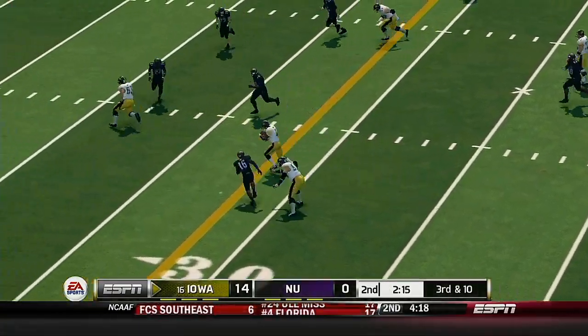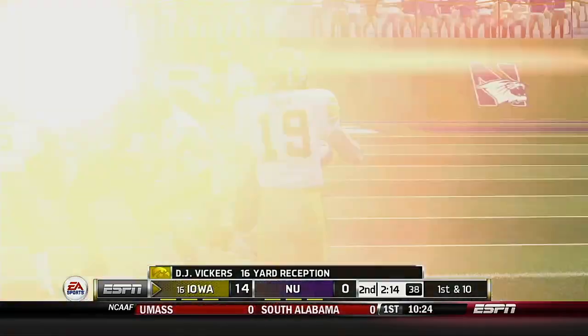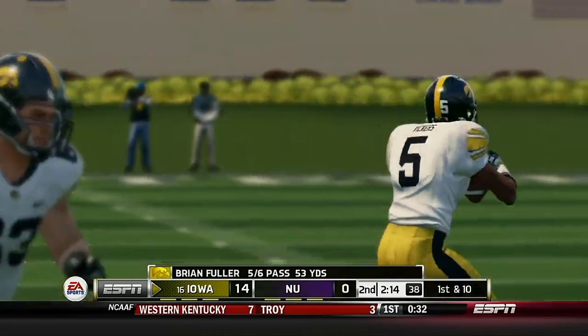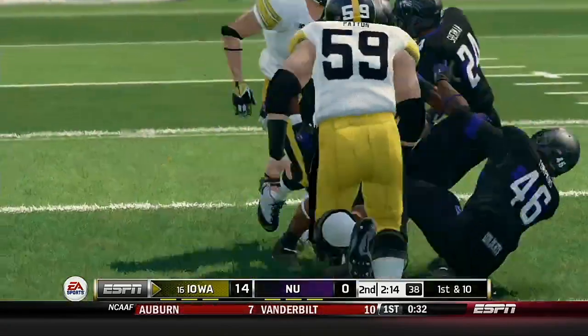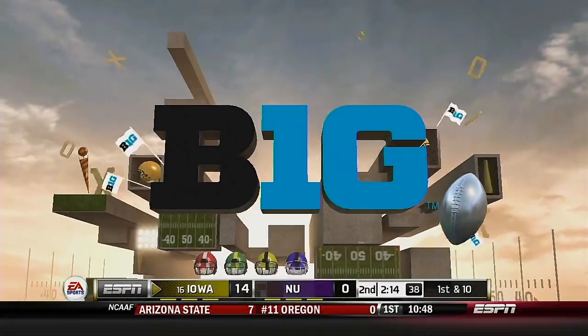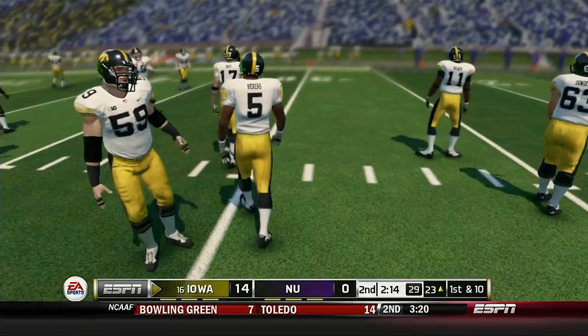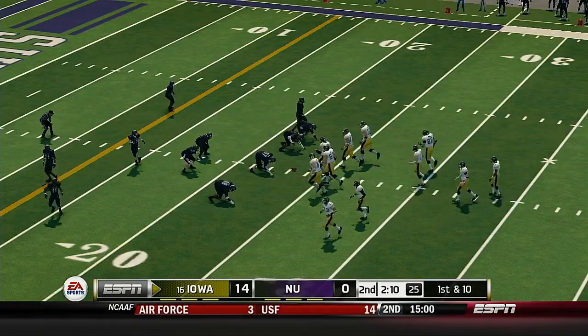Looks middle, got his man. He's at the 30, and down he goes around the 23-yard line. First down. From the 23-yard line, first down.